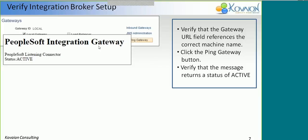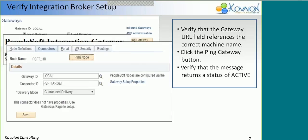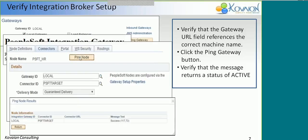And the next setup in integration broker is node. The primary function of node is to specify which gateway receives the messages. The gateway connector is bound to the message node. Each message node can route messages to only one connector. For the HCM demo, now we are using the PSFT HR node. We need to navigate to the integration broker setup. In that node setup, we have to open our respective node and then, in the connector step, click on ping node. It should give the message as success. Now with this, the integration broker setup is completed.